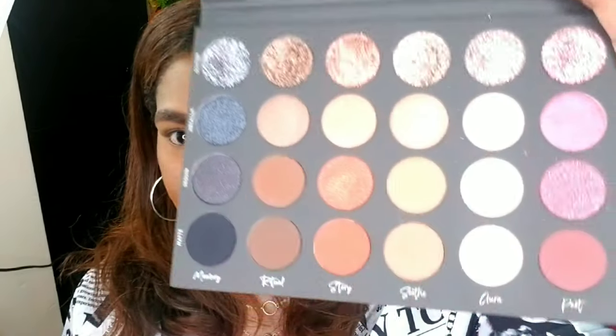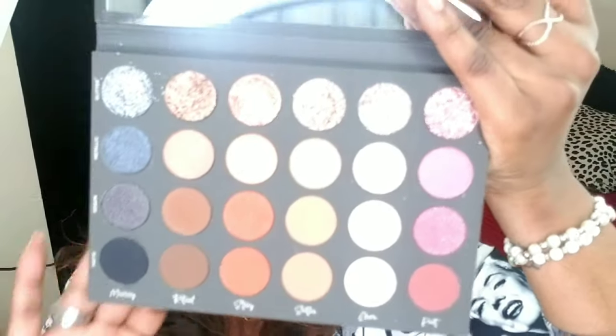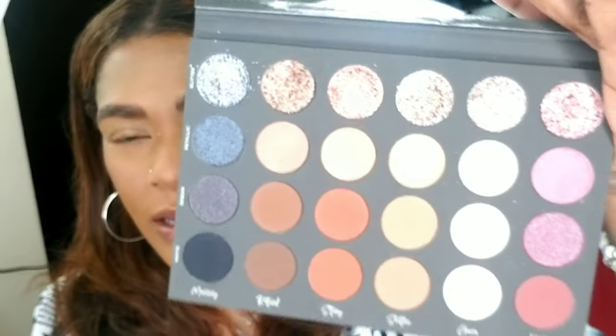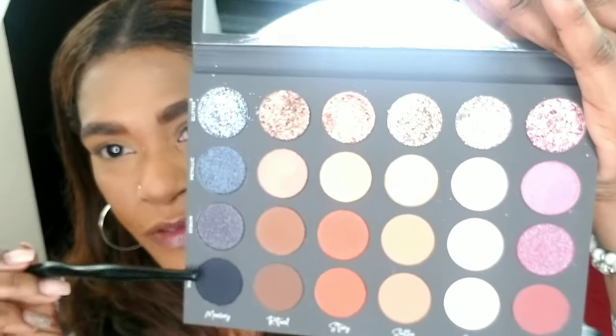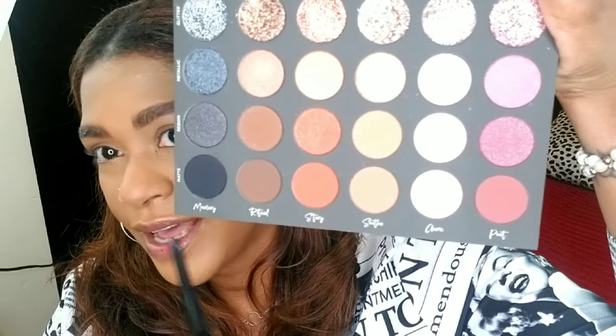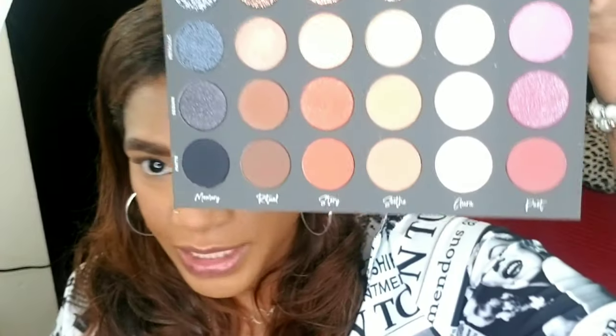And this is what the palette looks like. It is a neutral girl's dream. I just love the arrangement of the palette. It comes in four different formulas. You have the matte formula, the sequin, the metallic, the glitter, and the names of the different colors. You have memory, ritual, story, soothe, aura, poet. This is what it looks like.